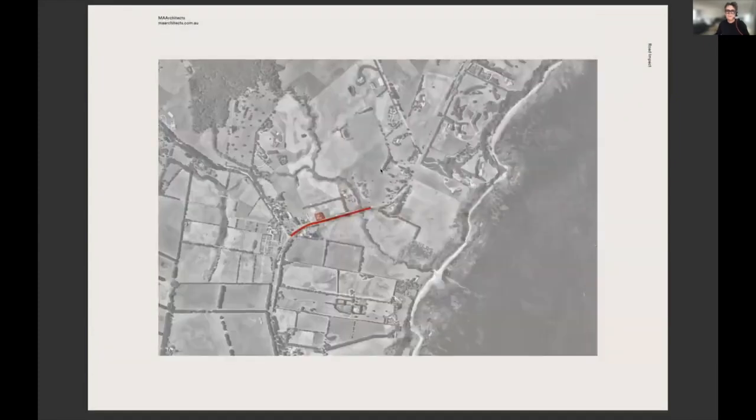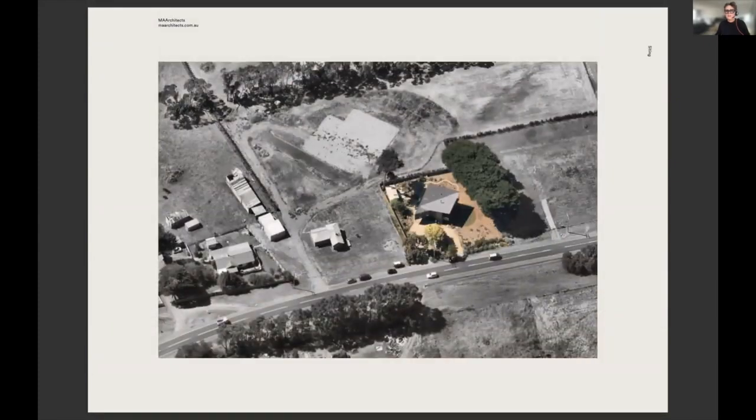Just showing where the road is. The site context: it's a little island site. There are houses around it, but none of them have really been developed. There's quite a large site here off to the west that has a building permit for a neo-Georgian mansion that isn't particularly sympathetic to anything around it. And we had these existing trees here that are protected.